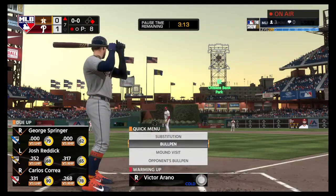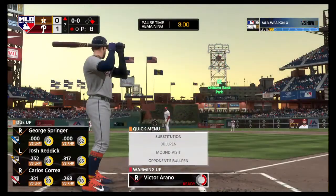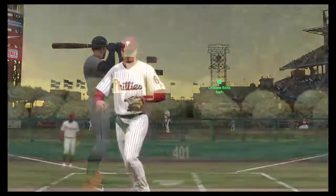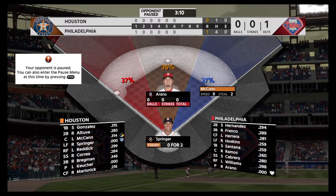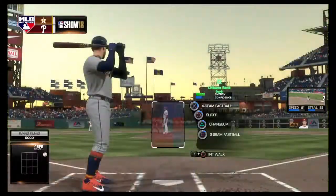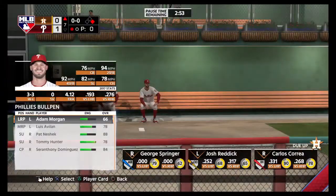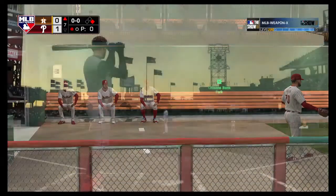It was a fly out for him in his last trip. Now time is called, and this might be to buy a little time for that reliever to get loose. Victor Arano enters to make an appearance on the mound. Time called here, as with the potential tying run aboard, they'll make the move to get a little more speed out there.